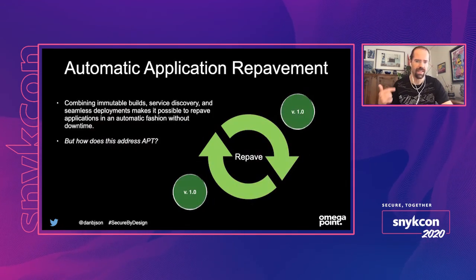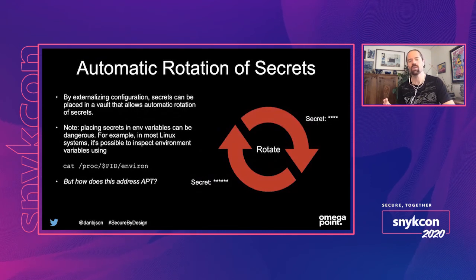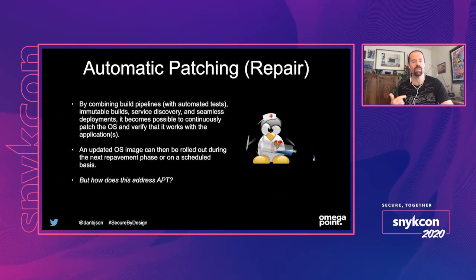When you repave, you replace the instances on a regular basis, like every hour. For advanced persistent threats, this means that if they have planted a backdoor in an instance, it is gone within an hour. A rotation of secrets means that you can rotate, for example, access tokens every 2 minutes, meaning that if they have sniffed it, they cannot use it. You can rotate your production database password every hour instead of doing it like never. And you can patch the service, because you do not need to patch the instances, since you're rolling out new instances all the time. You patch the recipe, and then all of these are automatically rolled out.